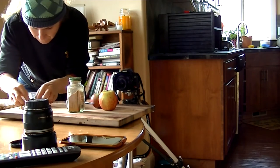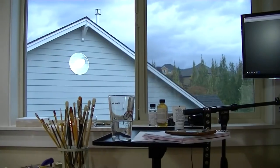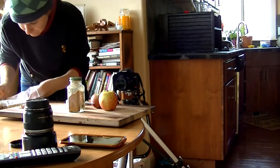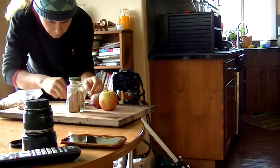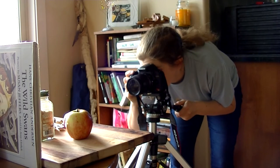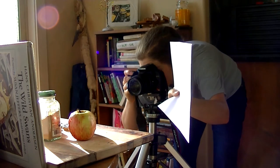I can't tell you how extremely lucky I was to have sunshine this morning. Oregon has been pretty much under a blanket of clouds for the last few weeks. I wanted to use the early morning sunshine because it comes in at such a low angle, especially up here in the higher latitudes. I had to get the still life set up quickly so the sun didn't move too much.